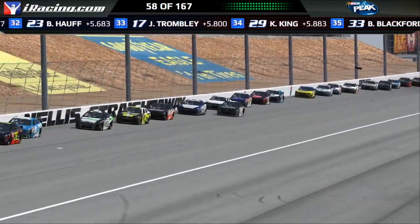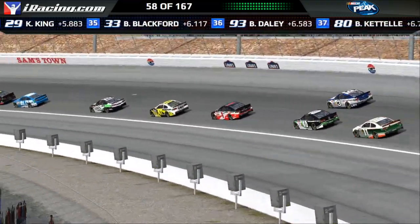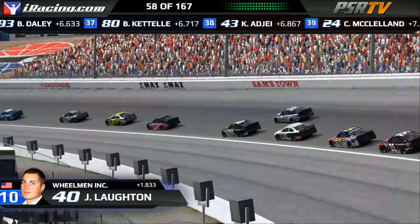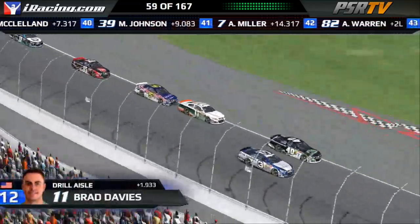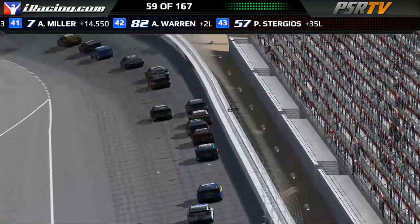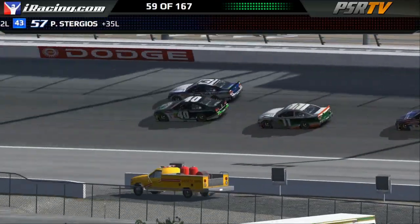And not a bad run for Josh Lawton back there as well, Tony. He's running in the top 10, or about to be in the top 10, as he moves underneath the number 3 of Brandon Schmidt to put the 40 car almost in the top 10. There was a little bit of a wiggle there. The 3 going to get a little momentum on the outside. They're going to be dead even at the line. The 3 had the spot at the stripe. Barely, but now Lawton's going to have that preferred lane in turn number 1.